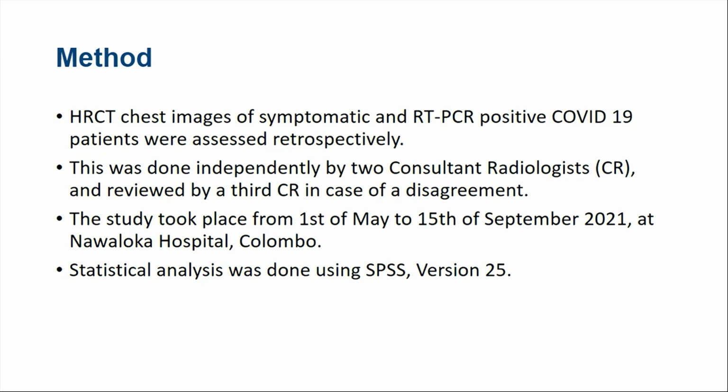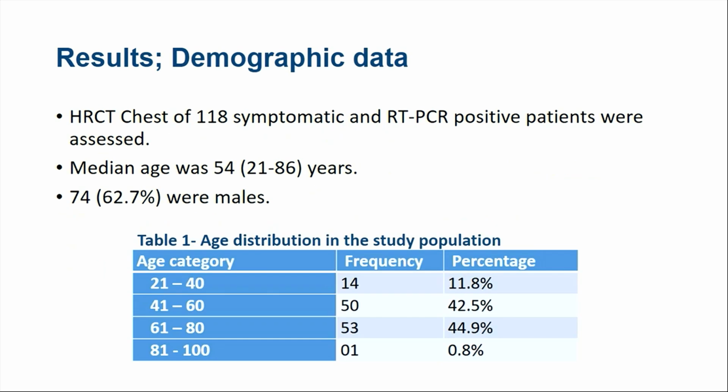HRCT chest images of symptomatic and PCR positive COVID-19 patients were assessed retrospectively by 2 consultant radiologists. Whenever there was a disagreement, a third radiologist was involved. The study took place from 1st of May 2021 to 15th of September 2021 at Navaloka Hospital, Colombo. Statistical analysis was done using SPSS. The study sample size was 118, and all of them were PCR positive symptomatic patients.